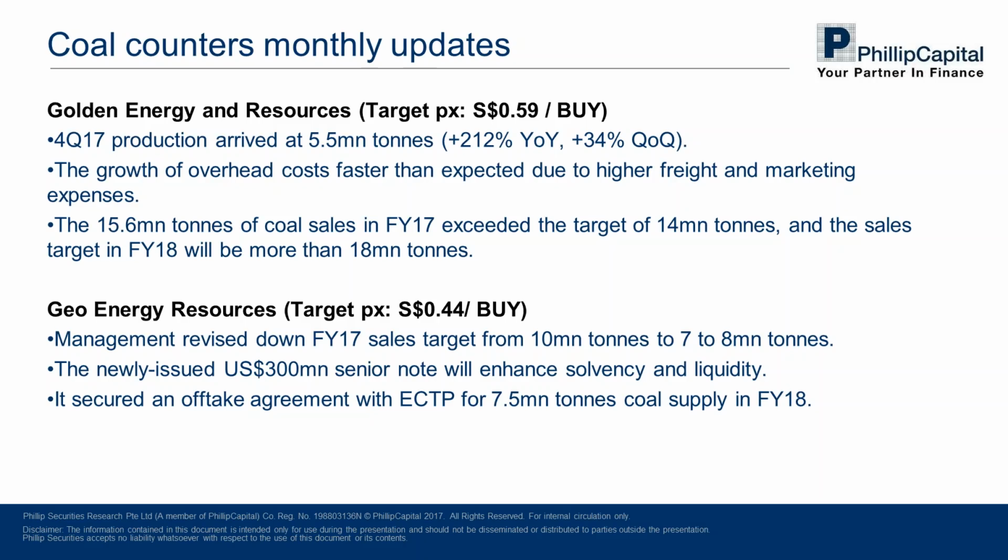And also in December, they secured another new offtake agreement with ECTP. So at least this year, they will provide 7.5 million tons to ECTP.